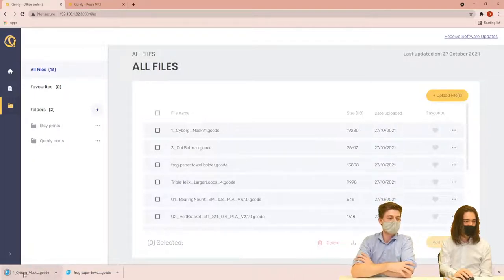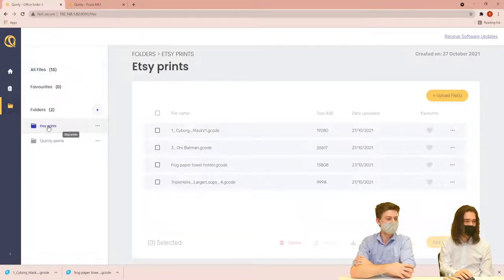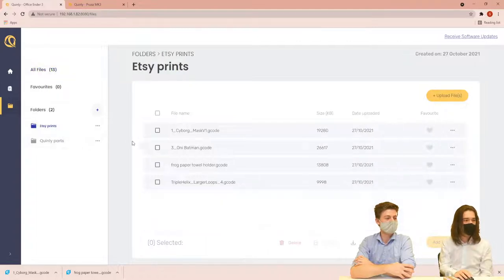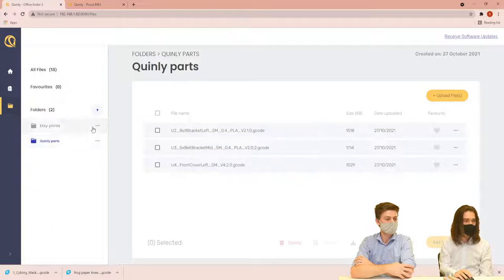Here we go. Have you shown the folders yet? I'm showing the folders now. So the other cool thing we added was folders for organization. You have all files here, but you can also set up folders. For example, in Quinly parts, we've got these Ultimaker pieces, but I'm noticing not all of them are in there. So what you can do is move parts into your folder.